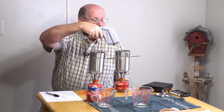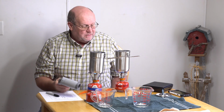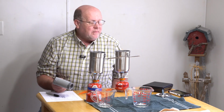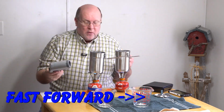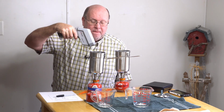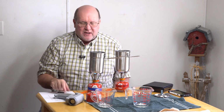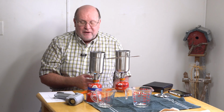We're up to 108 here and 119 here. So this one is coming up a little bit faster. Now I'm going to probably have to edit some of this out because you don't want to sit here and watch 2 minutes of water boiling. 171.4, 158.8. So our room temperature canister is actually heating the water up faster, but that's not the purpose of this test. We want to see if this canister at room temperature uses less fuel than this one.